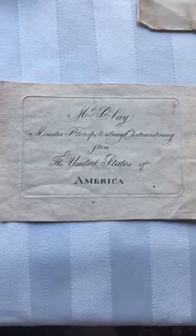So that's what this document says. Clay could negotiate on behalf of the United States government without having to get approval first. And when you're across an ocean at a time when communication would have taken weeks or months, you had to have that right. So it's an important document. I acquired this from a family in Ghent who had been collecting political documents for a very long time and had this in their collection. So it's quite a fascinating piece. We have quite a collection from Ghent.